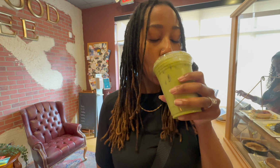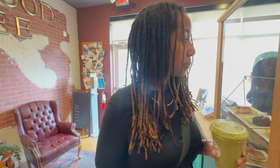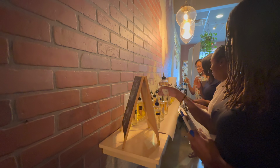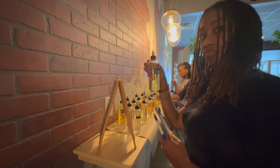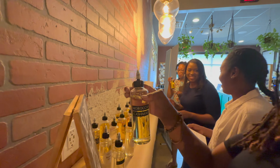We were able to grab our drinks so that we can have something to sip on while we made our candles. They have a scent bar, which is a bunch of different scents, and you just sniff and smell and see which one you want. We were able to combine up to three different scents to create the scent for your candle. In a moment, you'll see which specific scents Angela chose as well as which specific scents I chose.